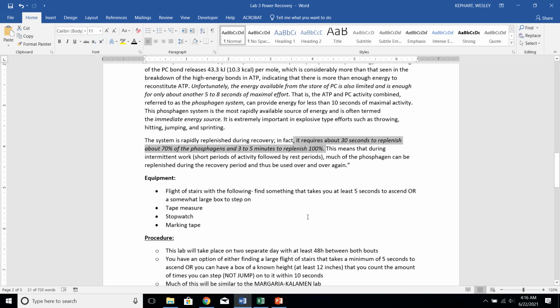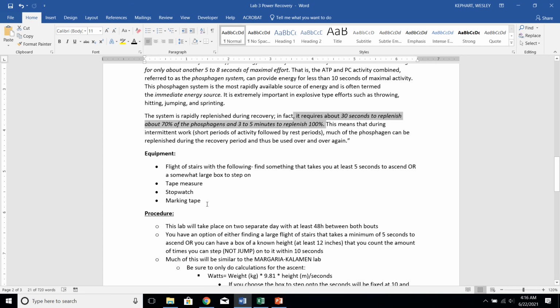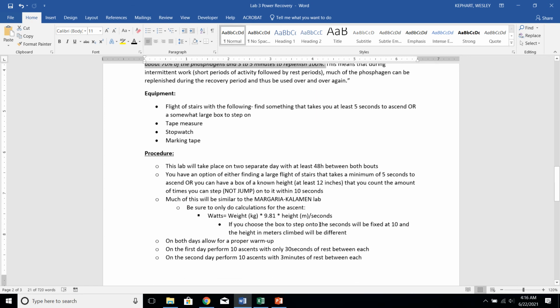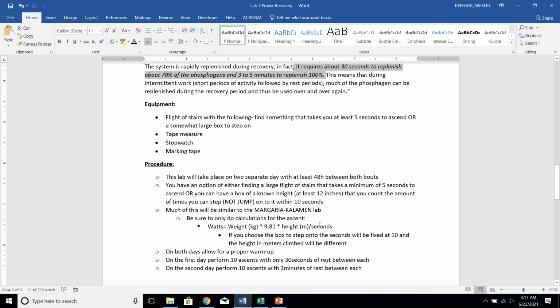But what we're going to do, you have effectively two options for this, and read through this. You can either find a flight of stairs that takes you a minimum of 5 seconds to ascend. Ideally, about 10 would be good. Or you can find a box to get on and off of, and climb up on it, get down off of it, and you're going to do that for 10 seconds, and you'll just count how many ascents you do.